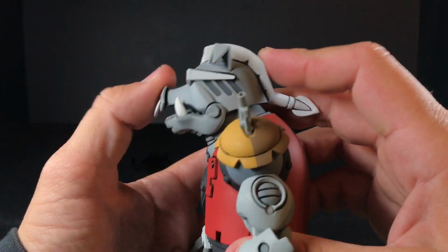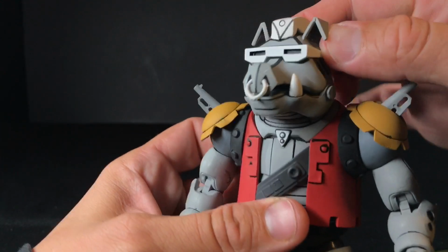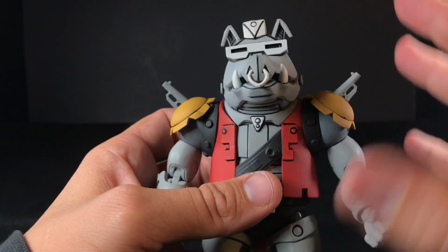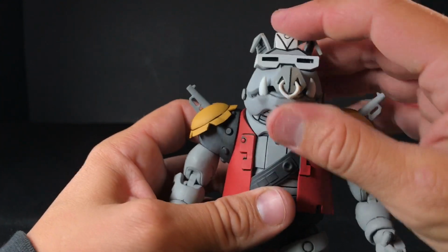He has a ball-jointed head. He can't really look up and down too much, but he can turn a little bit to the side. Because he has such a big head, it stops some of that movement a little bit, but you can still move it pretty good.